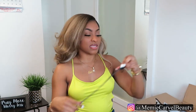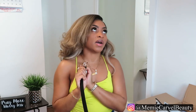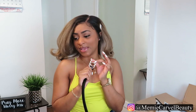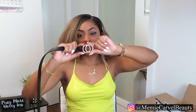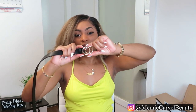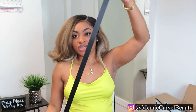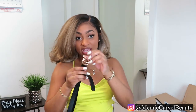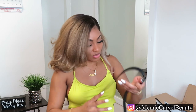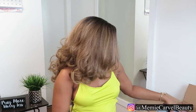So the next thing I have is a belt. It reminds me of a name brand, I forgot the name, but they have these two hoops that look like the number eight, real cute. I had actually ordered another one in black, so I'm excited for that as well. So that's just a regular cute little belt.